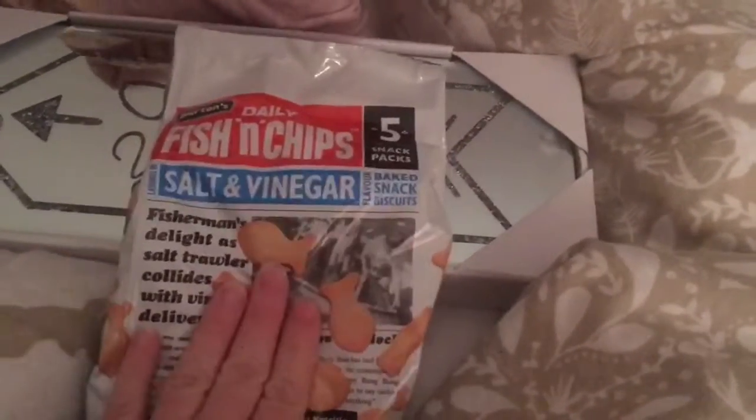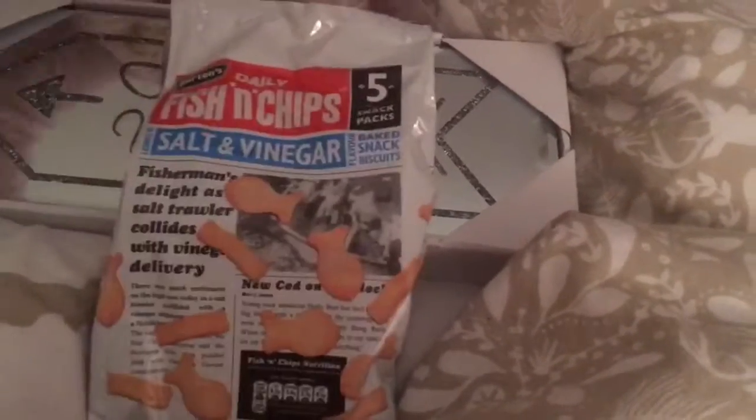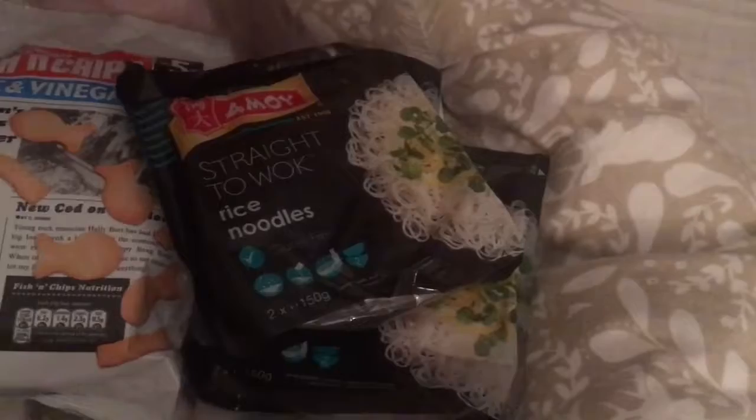And then, obviously, food's always amazing. I got these fish and chips, salt and vinegar baked snacks. Love them. These noodles are amazing. I love these, covered in soy sauce. Yum, yum, yum. Chocolate coins. Chocolate coins, you can never go wrong.